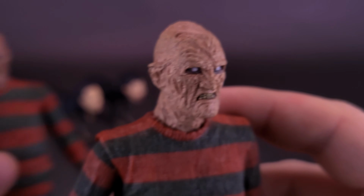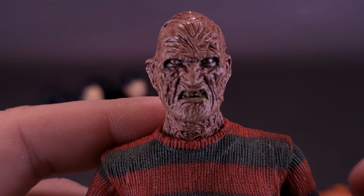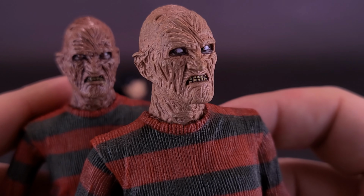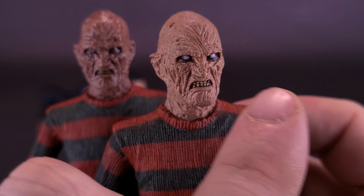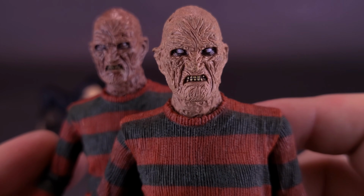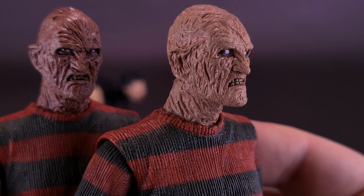In fact, the original Freddy also had that as well. If you look, the eyes aren't in fact looking straight at you. They're slightly to the side. Although the reissue takes it to the extreme of having the eye pupils way off to the side. So when you're looking at it straight on, it looks for a second like they forgot to paint Freddy's eyes. They are there, but they're way off to the side.